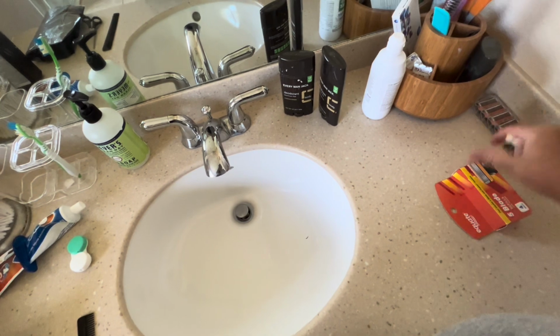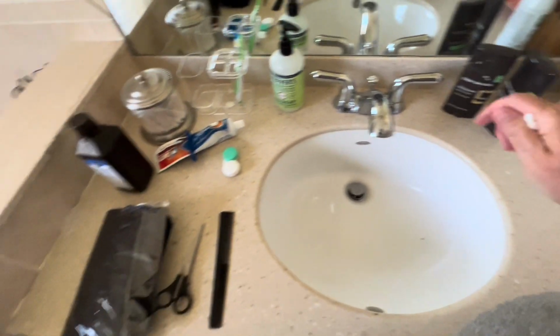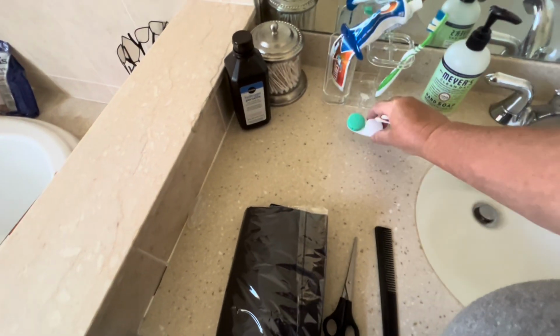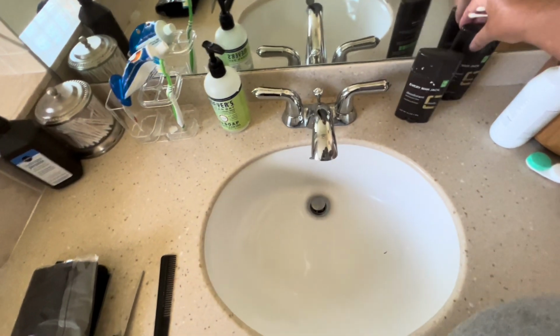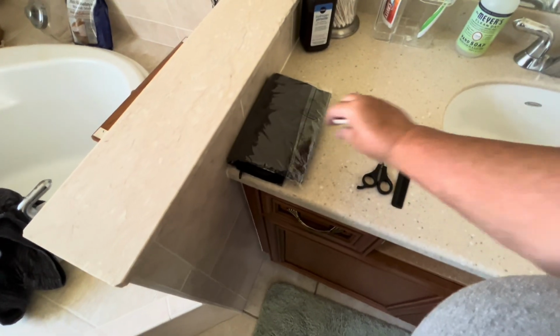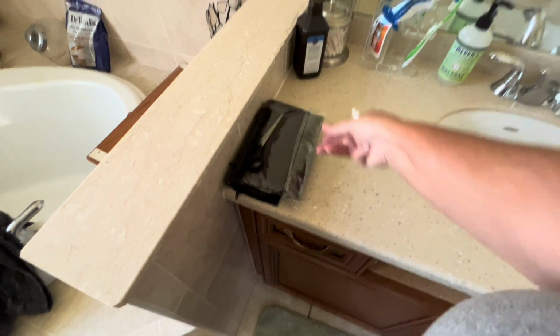Anyway, there was a hair cutting kit on that table in the dining room, and I put that here in hubby's bathroom on his sink area, and I'm just straightening it up a little bit. I don't know what's going on there. It's kind of a mess. I'll let him deal with that. I don't know where he wants stuff.